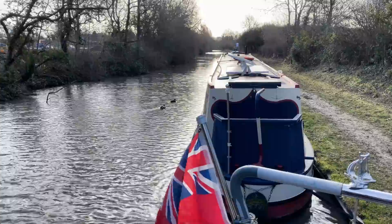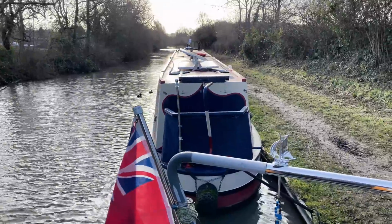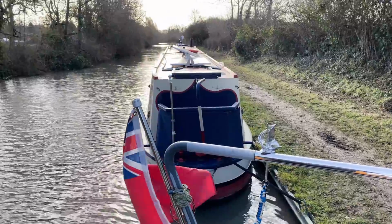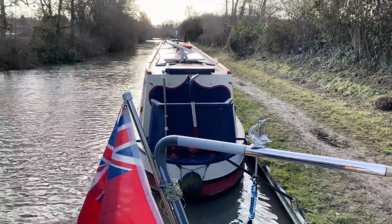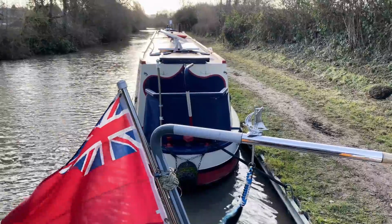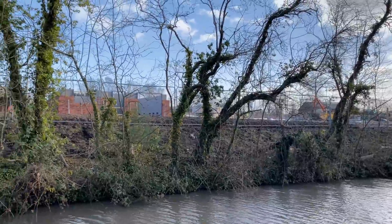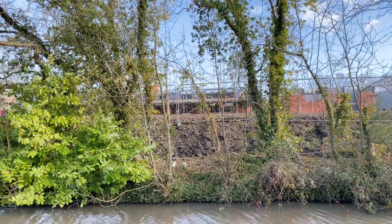Well, despite the wind, we've managed to find a nice sheltered spot on visitor moorings near Market Bosworth, and you may recognise the boat behind us, of course. And you probably saw it as we were mooring up. That is Morning Star with Ian and Carol, and they'll be joining us later for a coffee and a good old chinwag. The downside of the mooring is we are next to a building site. They're obviously building a new housing estate here, but at least it's only during the day.